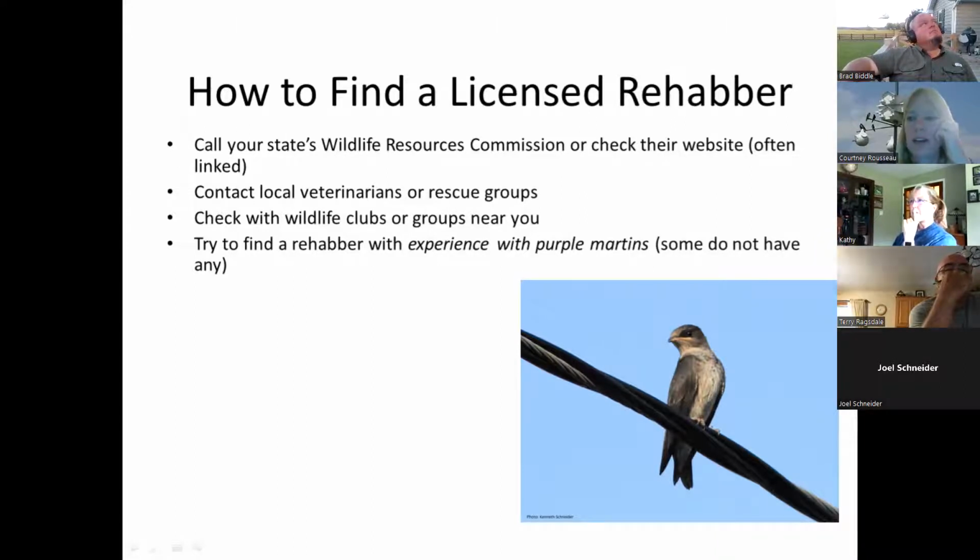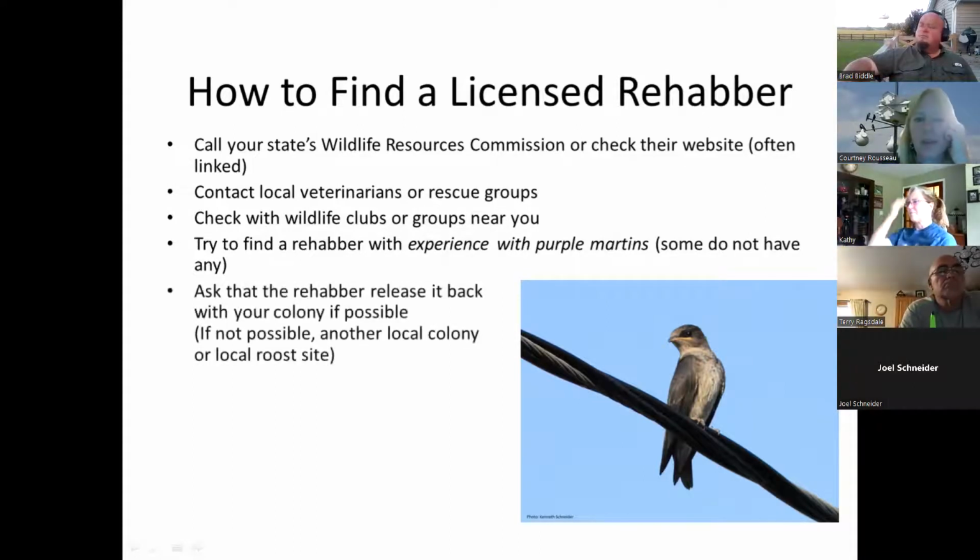Some do not have any, and you'll figure that out pretty quickly by talking with them, if they understand what a martin is. If, for example, they tell you, you found it on the ground, put that baby back on the ground, they clearly don't know much about martins. That could be a red flag for you. Or if they don't understand that the nestling is underweight and you've told them how much it weighs, that could be another red flag. Just a few examples there. So ask them if they've worked with martins. And ask if the rehabber can release it back with your colony if possible.